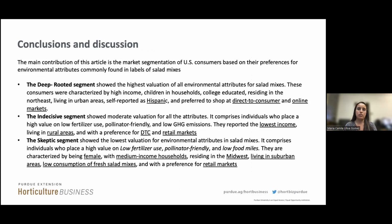Then, as a conclusion and discussion, we can say that the main contribution of the article is to make a market segmentation of the U.S. salad mixes consumers, but this study can also be applied to different products in the market. The deep-rooted segment showed the highest valuation of all environmental attributes for salad mixes, to give a general idea of how to represent this cluster.